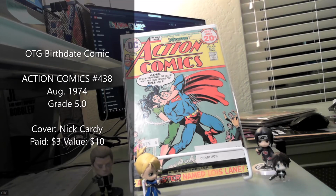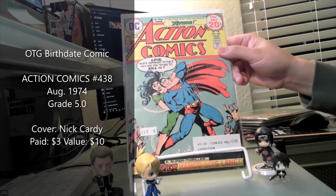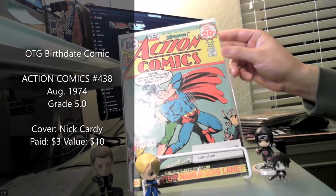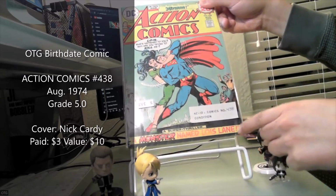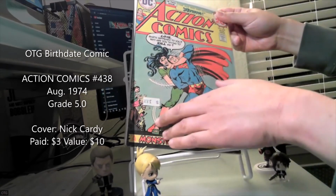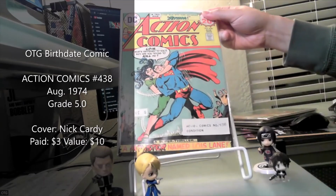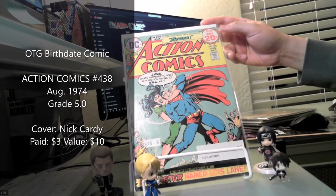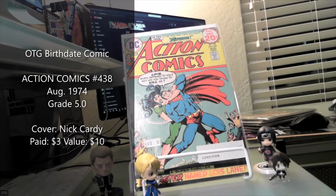But yeah, it's actually a decent copy. I would say it's in a 5.0 range. The back has some creases, but the front doesn't have really anything outside of this sort of corner crease right there. The spine's pretty decent. It's got spine ticks up and down it, but the color is still pretty vibrant. Overall, there's no real big creases on the cover. It presents fairly well.